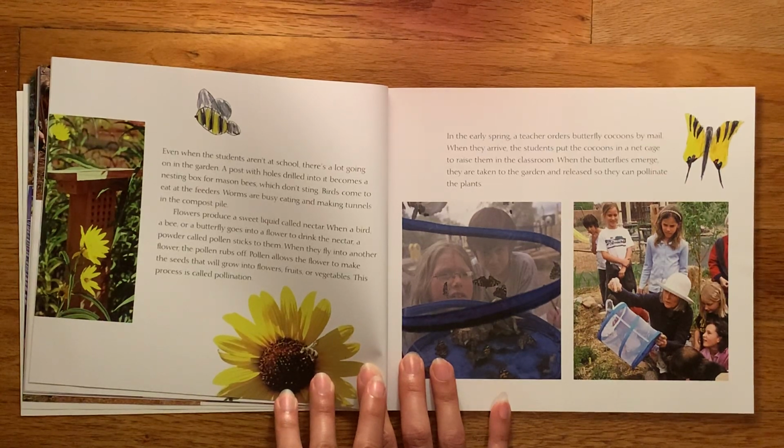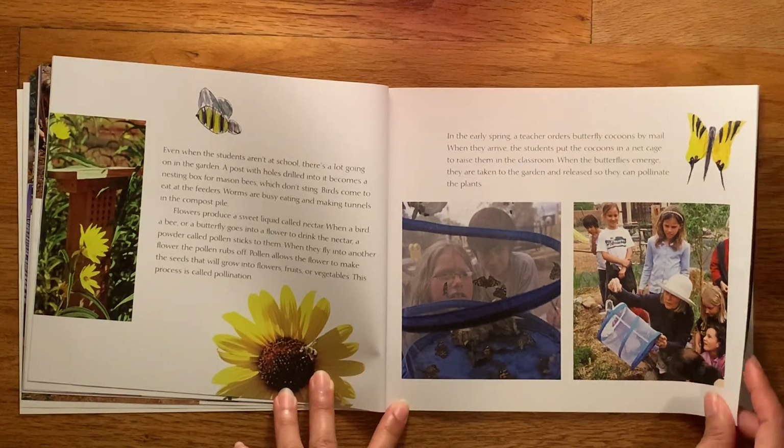In the early spring, a teacher orders butterfly cocoons by mail. When they arrive, the students put the cocoons in a net cage to raise them in the classroom. When the butterflies emerge, they are taken into the garden and released so they can pollinate the plants.